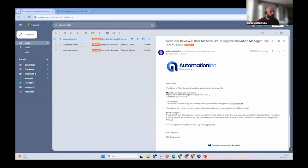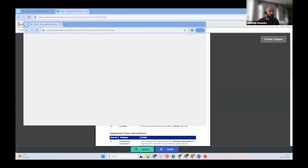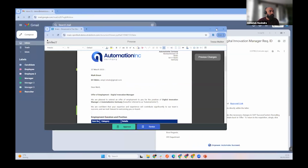Another thing I want to show, when I open probably another application, is the difference between how the two applications are. So what I'm going to do now is, yeah.